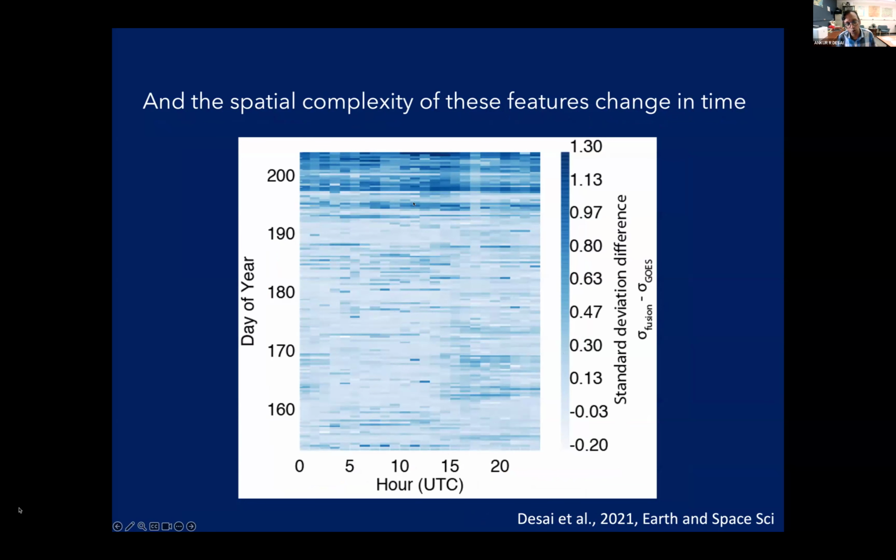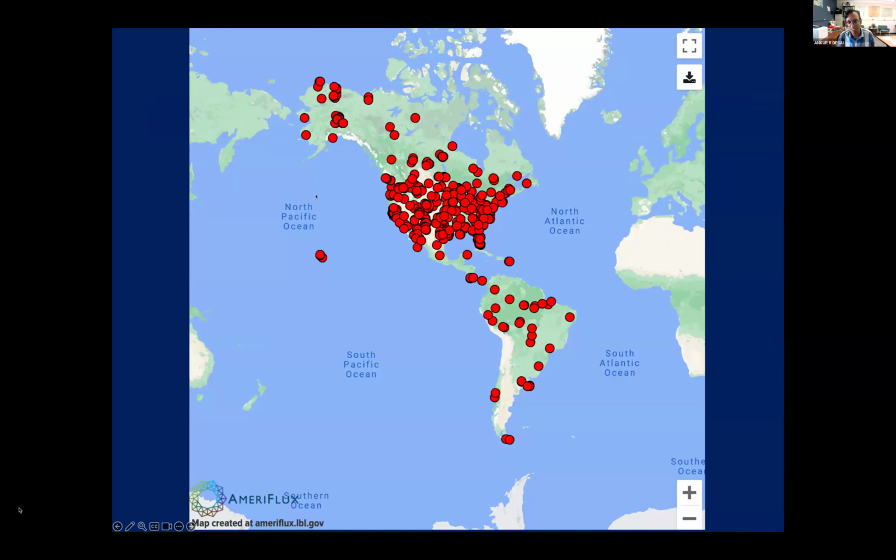And this changes from summer to fall, when you see variation in land surface temperature. Now you might say, okay, well, AmeriFlux has a whole bunch of sites, so maybe we can just get away with that because all of this messiness at the site scale will average out.